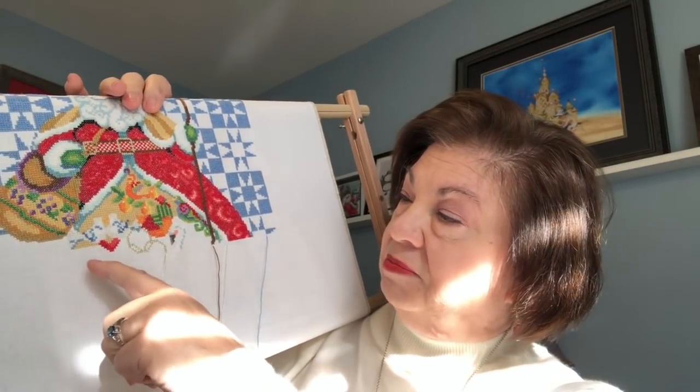So somehow I got off a stitch or two somewhere. I don't know where. But anyway, I can fudge it. I can make it work. I'm just going to have to take my time and do that at another time. So this is going away for the rest of the month. I don't plan on pulling it out again this month.